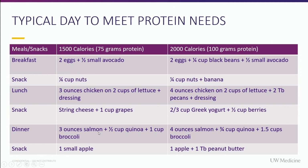And then same thing with dinner. If I'm going to do something like salmon, I might have 3 ounces on a 1,500 calorie a day diet. Bump that up a little bit on a 2,000 calorie a day diet. And then still, if you wanted a snack in the evening, you'd have room for a little bit more protein, a little bit more calories over here. Doing that 1 tablespoon of peanut butter may give you another 3 or 4 grams of protein. But you can see how there's protein with pretty much every meal and most of these snacks, because that's where you're going to get the most benefit, getting it throughout the day.